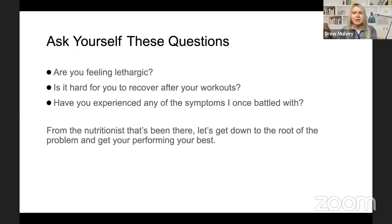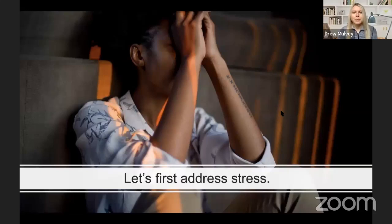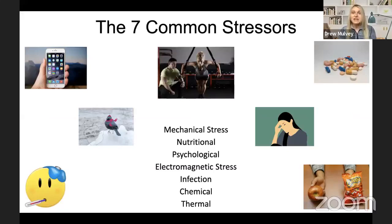Sorry, this slide is taking a little while. But first of all, one of the things I was saying before is that I have a much better perception of stress. But let's first take a look at what stress does to your body and where it comes from. There are actually 7 common stressors that we are exposed to every single day. So there's mechanical stress, which is too little or too much exercise, nutritional, so eating processed, really sugary, fried foods, not getting a lot of greens and nutrient dense foods.